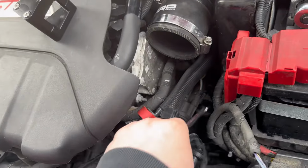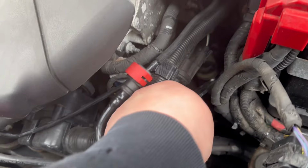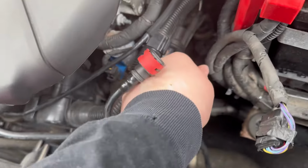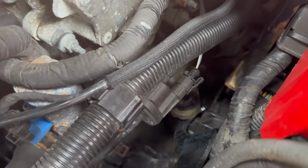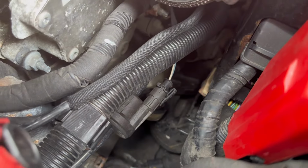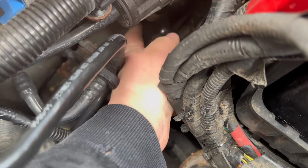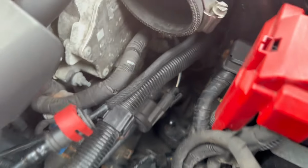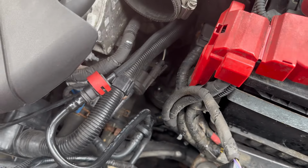So just as I said, using something, get in there, and you just need to try and pop the cable off. Gets a bit hard with these vac pipes in the way, but as you can see, that's off and it's exposed that wee bit. So I'll try and slide that over, and before I tighten it up I'll show you kind of what you do.